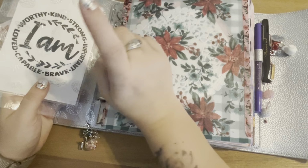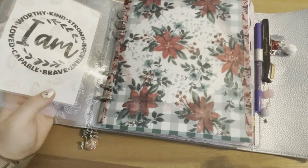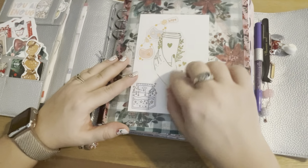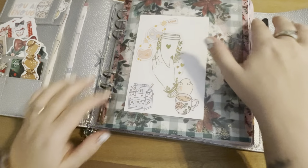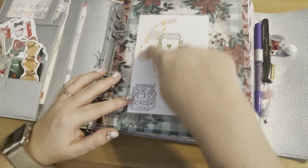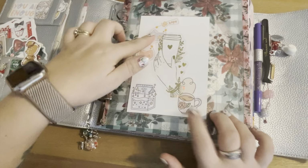But it says, I am worthy, kind, strong, important, brave, capable, and loved. I just like that, just a reminder. And then on the back of it, this sticker actually came on this pocket, the gold foiled coffee cup sticker. I just really like that. These are all from the Aesthetic Studio for potions or coffee and milk.